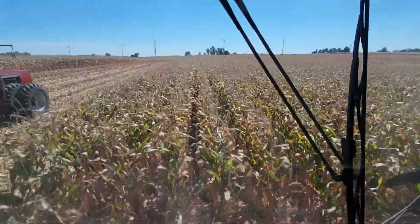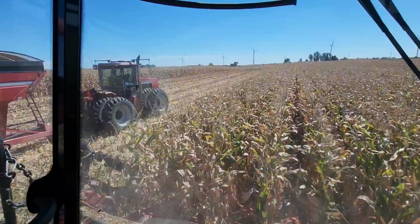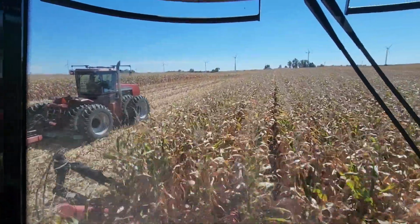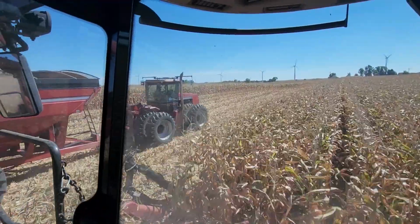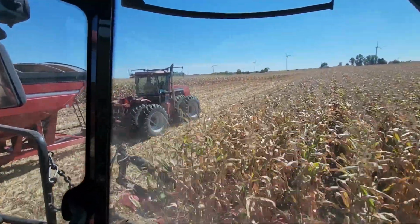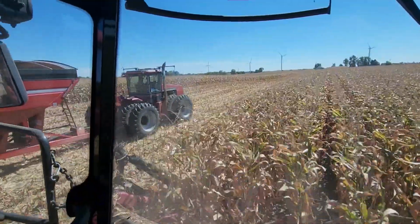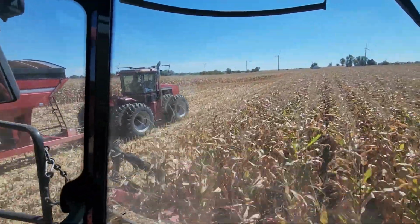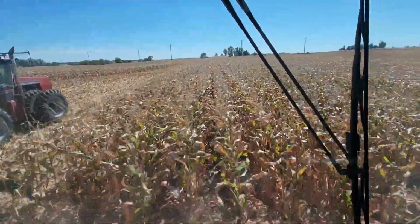Alright, day 2. Got the A-team out here today. Got Jason running the wagons, who's helped me for 20 years. And Andrew is running the cart. Plus we've got a semi from the elevator hauling away from us too, so we're cranking right away today.